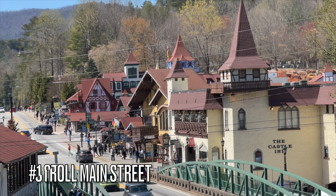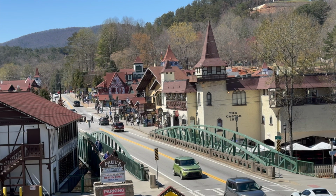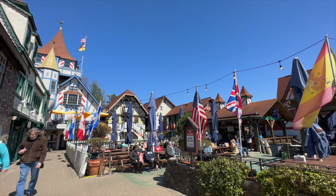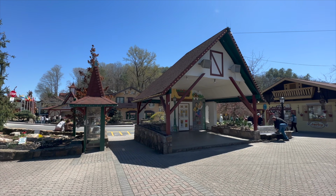Number 1 is obvious, strolling through downtown Helen. Every building has that classic Southern German architecture. If I'm honest, Main Street in many ways is a bit over the top. It feels like a Bavarian town on steroids, but I'm all about it.